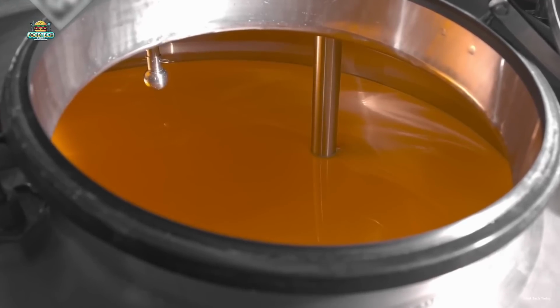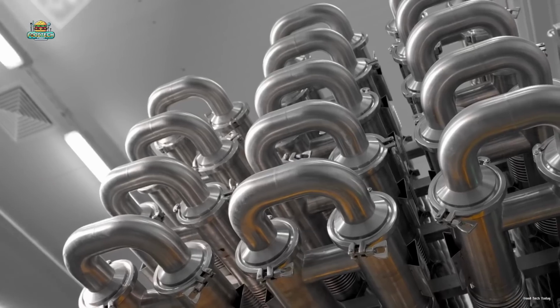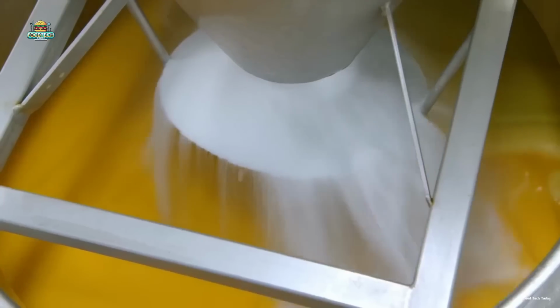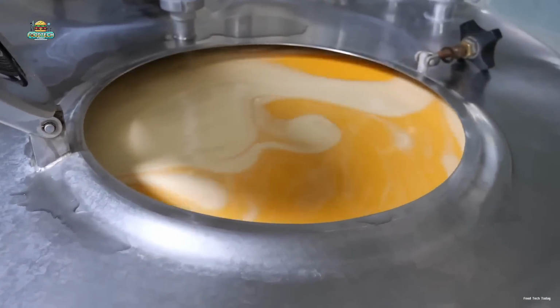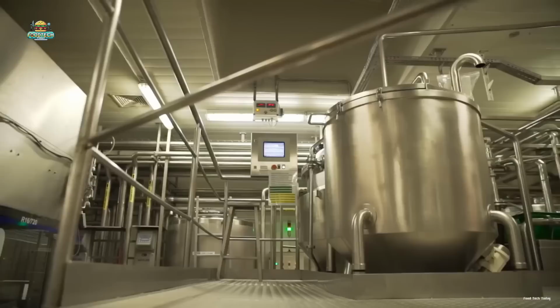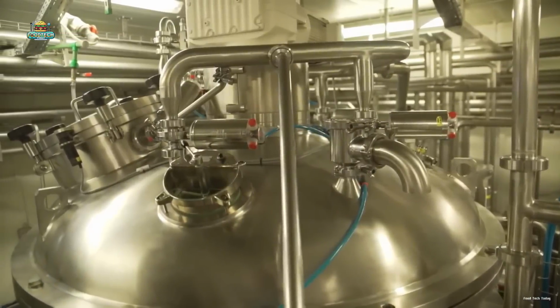To extend the shelf life of the mayonnaise, the yolk mixture undergoes another heating process and is pasteurized to eliminate salmonella and other harmful bacteria. At the same time, a suitable amount of sugar is added to stabilize the yolk structure. Once this process is complete, the yolk mixture is cooled to 39 degrees Fahrenheit to maintain its quality and prepare for the next stages of mayonnaise production.